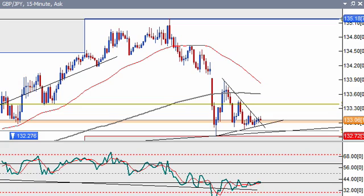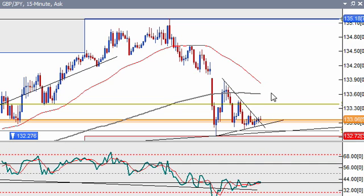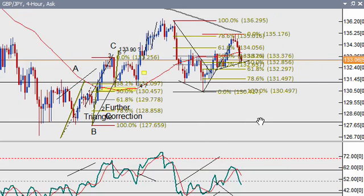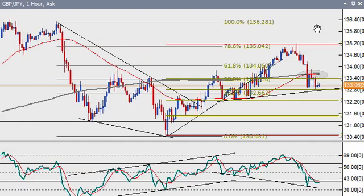Let's see, in the yen. So actually, yes, if we continue to see these strengths in the Aussie yen and Canadian dollar yen, we may consider looking back at the pound yen here. This is 15 minutes, so let's go back to the 4-hour time frame, for example. We may see another bounce. Actually, let me go to the 1-hour time frame. Okay, so this is a better one here.